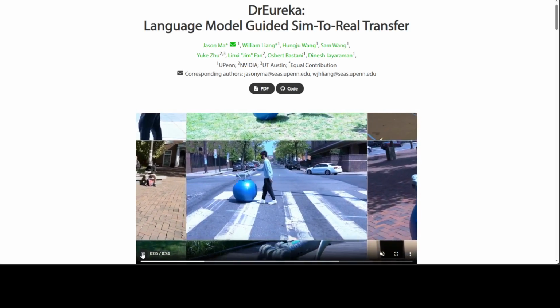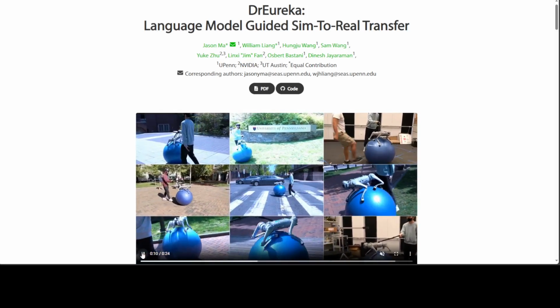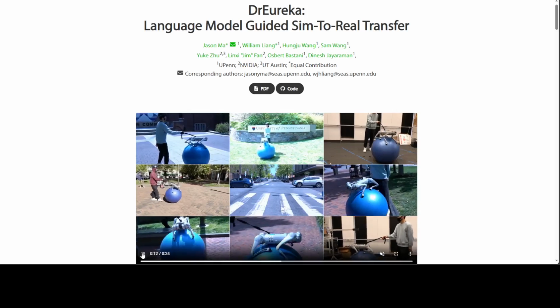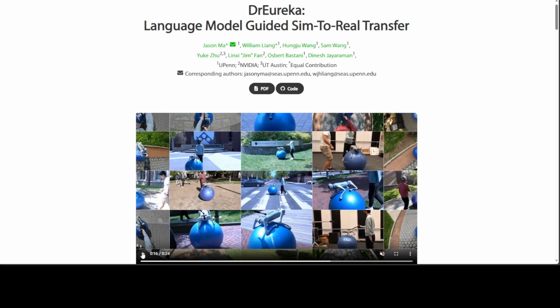That is not a real dog. Okay, so what you have just seen is a robot dog which this project has trained to balance and walk on top of a yoga ball purely in simulation and then transfer zero shot to the real world. No fine tuning, none whatsoever, but it still just works.